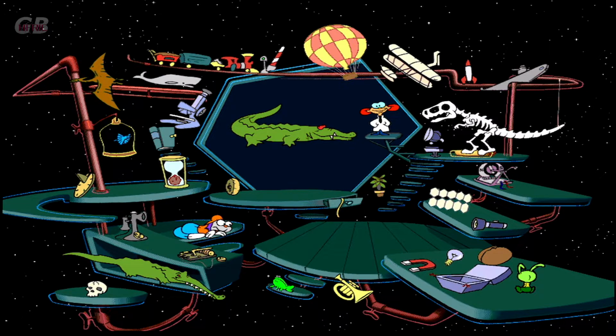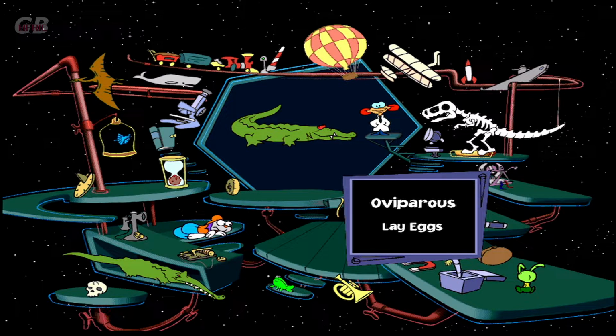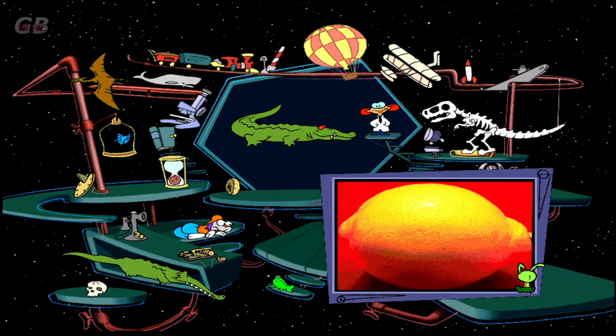Did you know that crocodiles are oviparous, meaning that they lay eggs? They usually lay between 20 to 90 eggs per year that are about the size of a lemon.